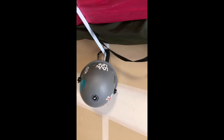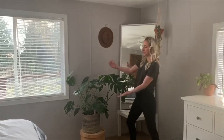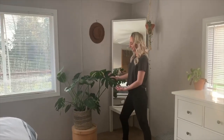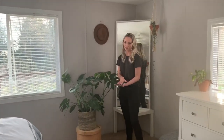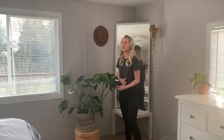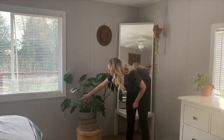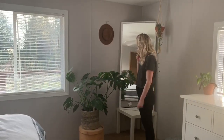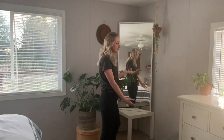So this is my favorite spot in my house because I decorated it. And I really like plants, and this is my favorite plant, Monstera deliciosa. I think that's how you pronounce it. Or a split-leaf philodendron. And he's growing a new little thing right there. And it's where I take my selfies for the gram.